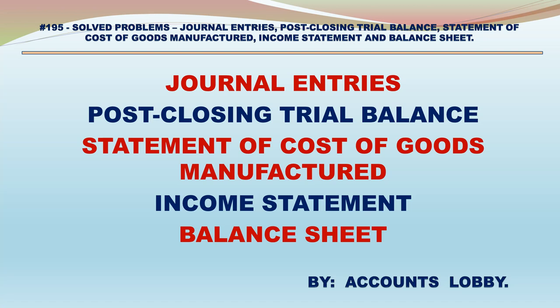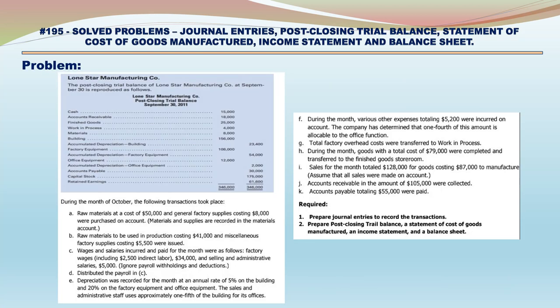Solved problems: journal entries, post-closing trial balance, statement of cost of goods manufactured, income statement and balance sheet. Problem: Lone Star Manufacturing Company. The post-closing trial balance of Lone Star Manufacturing Company at September 30 is reproduced as follows.